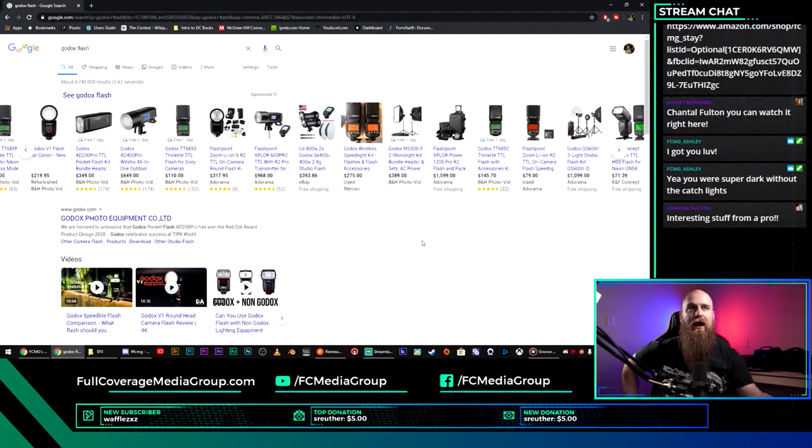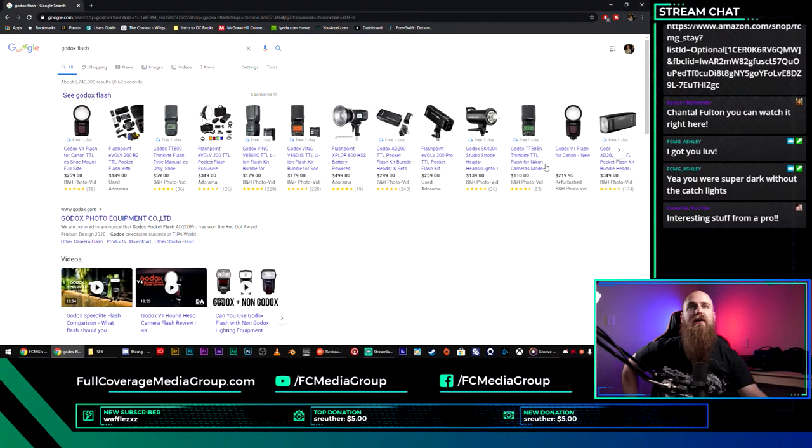Let's see here. So Godox Wireless. They have these systems, which are a little bit more expensive. This is like a battery-powered strobe and a remote system. So you can take a wireless battery-powered strobe out anywhere with you and get strobe lighting, which is great quality lighting. You really get some powerful stuff. But then you have things like this. So there's the smaller one.